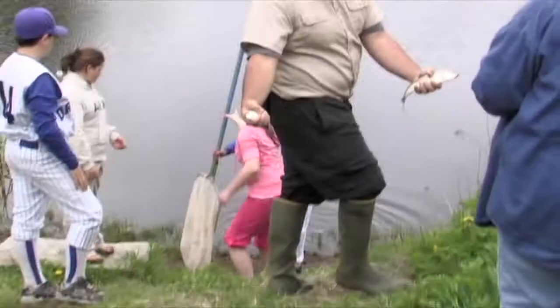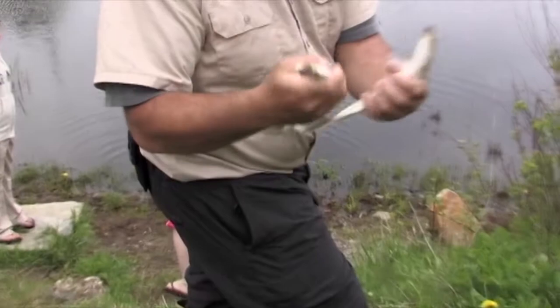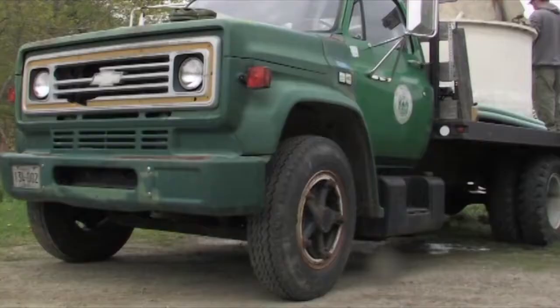The adults will stay in the pond for approximately 2 weeks while they spawn, and then they will leave and return to the ocean. The juveniles should hang out in the pond until September or October, and they will migrate out to the ocean before the ice comes in. And 4 years later, they'll come back.